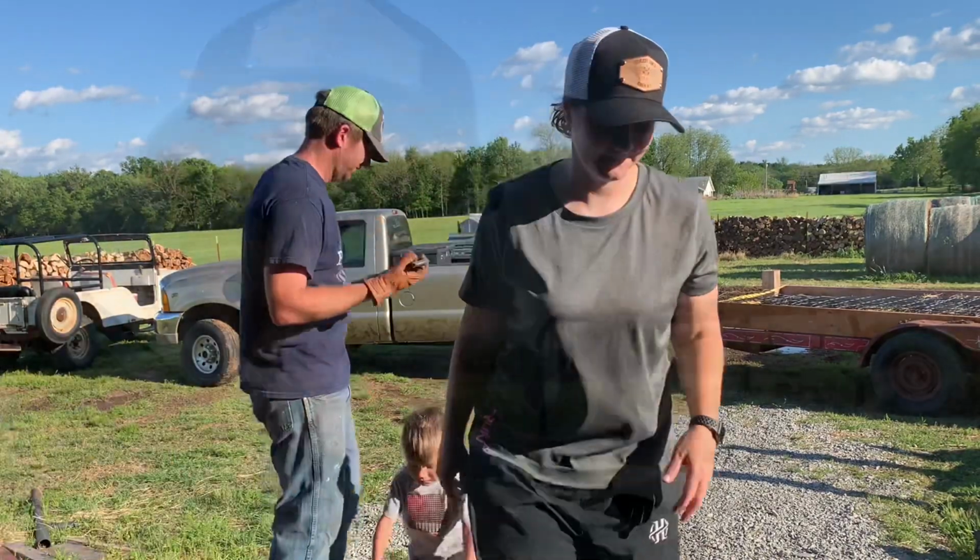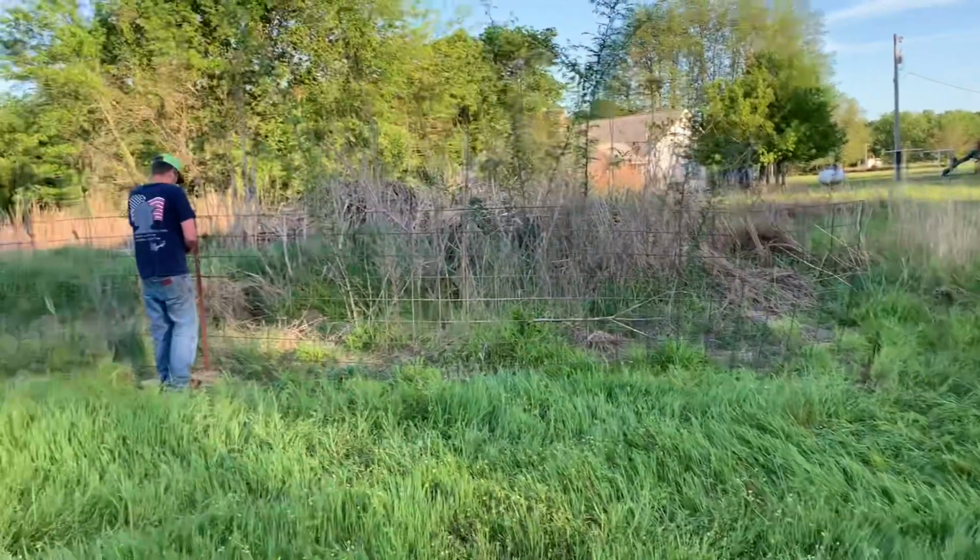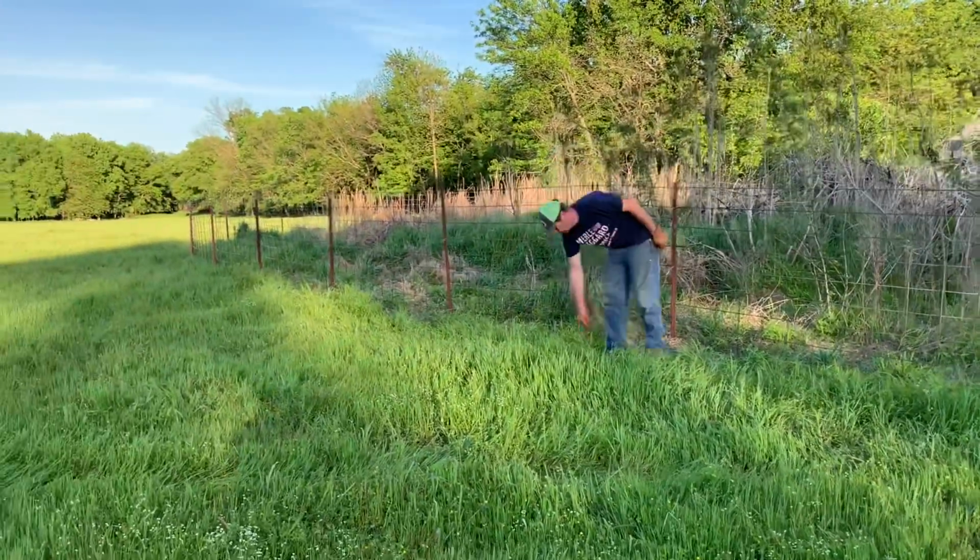Here we go. So me and the kids are gonna ride over here in the Jeep. Daddy's gonna take the truck and trailer. So we're not gonna show you every single little detail because you'd get tired of watching that. But we'll kind of take you along and show you as much as we can and show you the finished product. All right, so I got the panels going up and the T-posts.